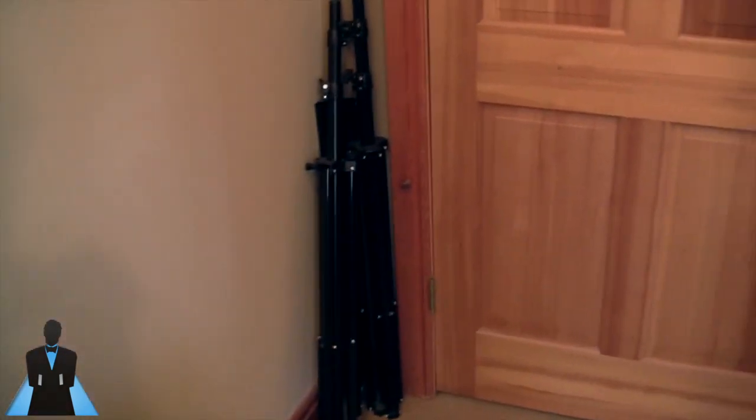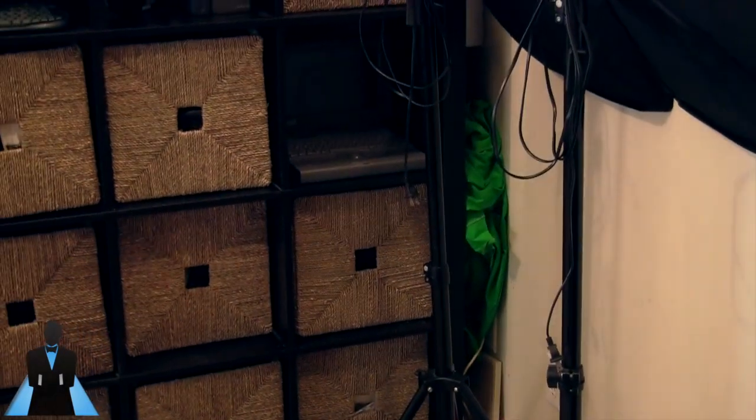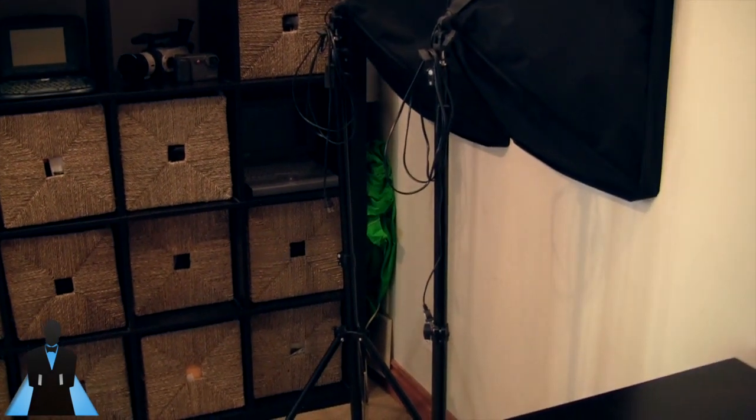Okay, so we start over here by my front door. It's currently shut because my house is loud. And we have a picture of the LDS Hong Kong Temple. Pretty sweet. Right here we have a drape setup for my green screen, which is over in that nook and cranny right there. Folded up, actually scrunched up and smashed in there. It's probably going to be terribly crinkled the next time I pull it out.